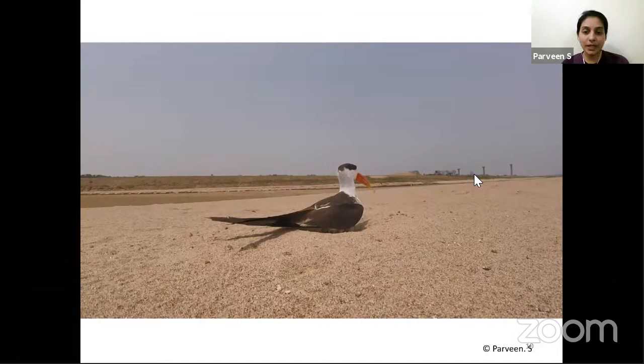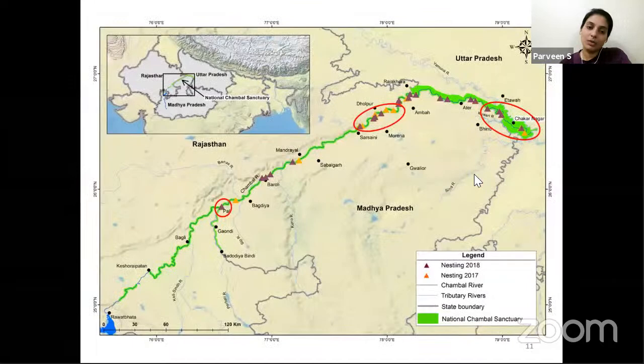So we surveyed the entire approximately 400 kilometer stretch of the river for 2 to 3 years, and we located where all these birds are nesting. We found almost 30 locations where all these riverine nesting birds were having nesting colonies. Certain of the colonies were used in consecutive years.